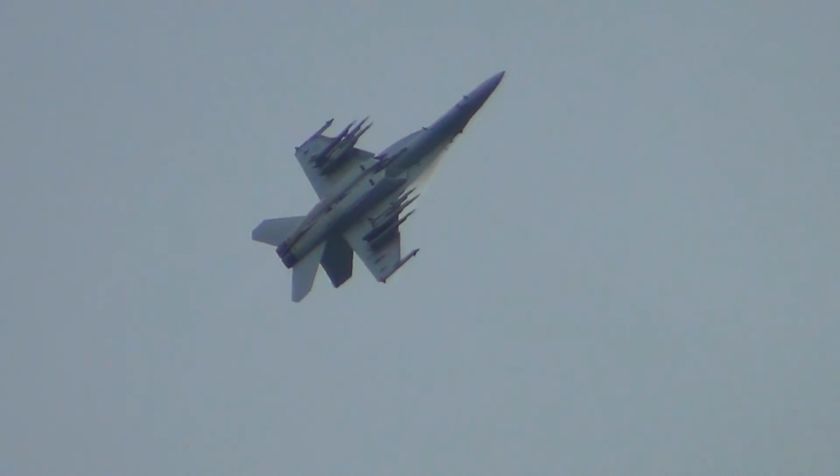Into the vertical, pull on its back, followed by a signature maneuver called the pirouette, showcasing the Super Hornet's lethal and agile nose pointing capability.